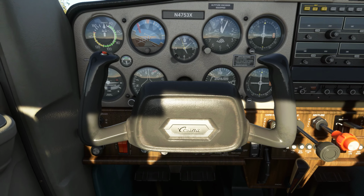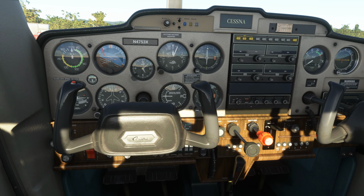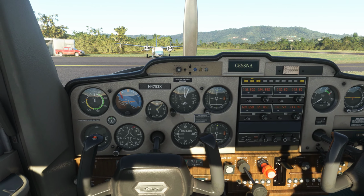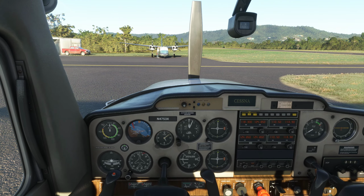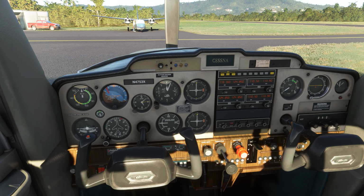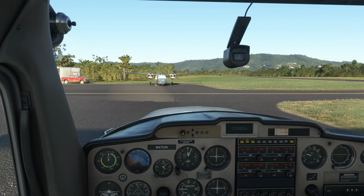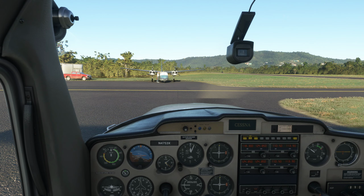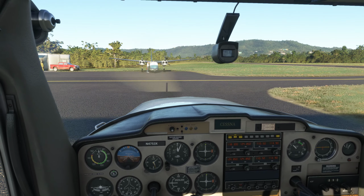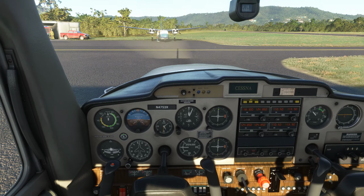But anyway, rotating beacon on. Mixture is rich. Carb heat is cold. Master and battery switches on. Throttle open a quarter inch. Let's engage the starter. Magneto is back to both. Let's check the oil pressure. Oil pressure looks good. The RPMs are pretty good.